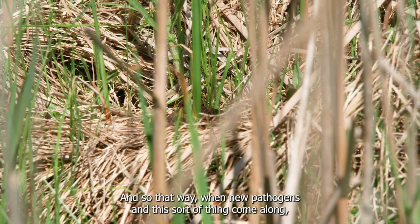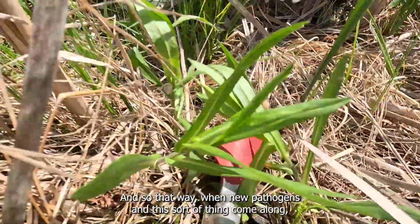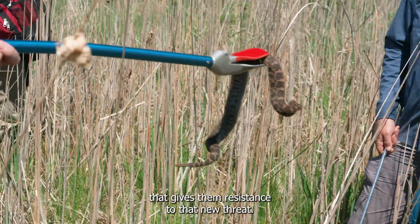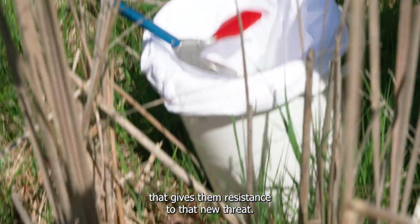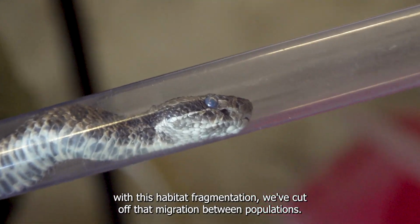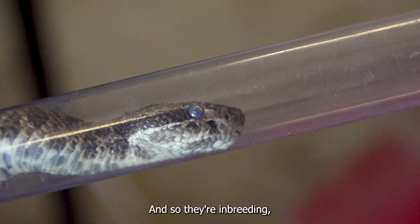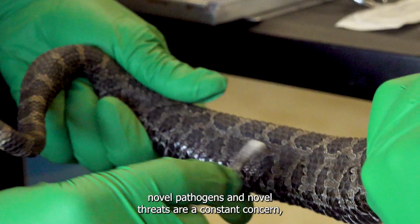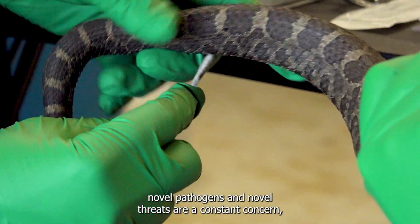And so a healthy metapopulation maintains genetic diversity. That way, when new pathogens and this sort of thing come along, there's more likely to be a mutation in their genome that gives them resistance to that new threat. With this habitat fragmentation, we've cut off that migration between populations, and so they're inbreeding. Then when one of these new threats moves in, it just wipes them all out. Novel pathogens and novel threats are a constant concern.